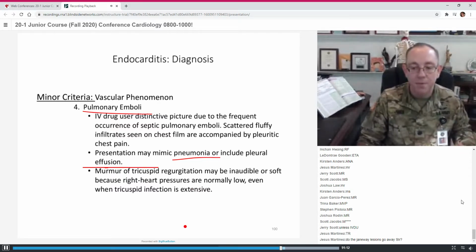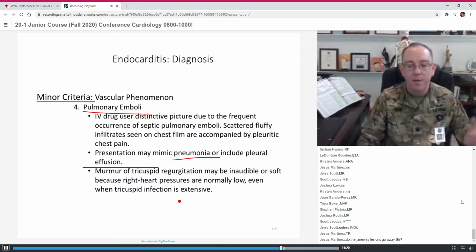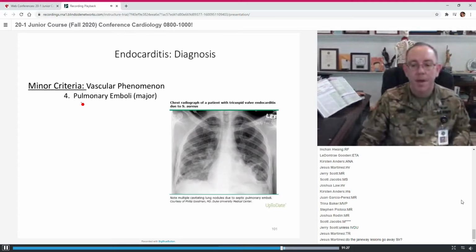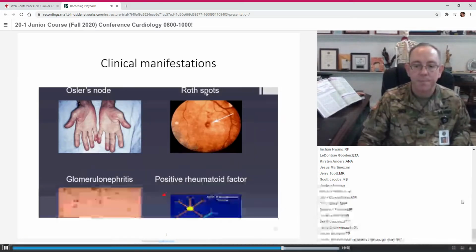So it's important to remind yourself that when you see pulmonary emboli in the wrong setting, you're like, hey, this doesn't fit. There's not a nidus. It's not somebody that should be getting pulmonary emboli. Think about infective endocarditis. Remember that you can get a lot of lesions in the lungs, and they can cause vascular phenomena, which is problematic. They can spread and be big issues within the lungs due to tricuspid valve disease, and typically it's due to staph.